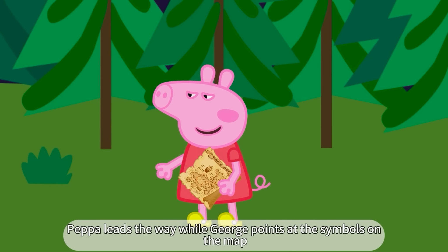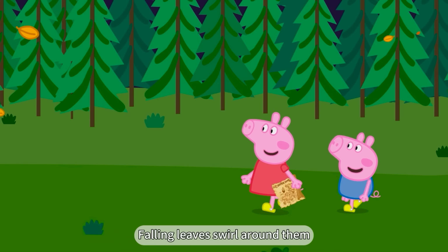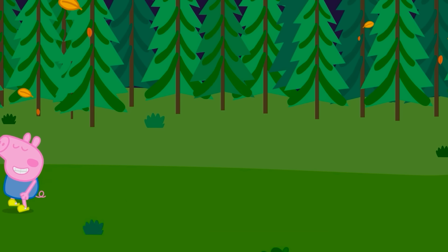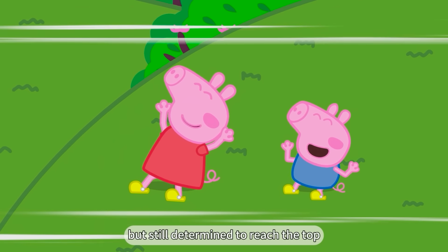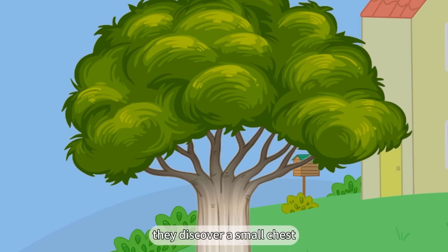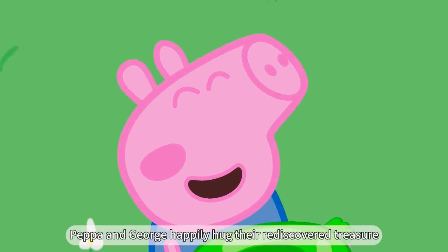In the forest, Peppa leads the way, while George points at the symbols on the map. Falling leaves swirl around them, making the journey feel even more magical. Peppa and George climb up the slippery grass hill, sliding down a bit and giggling, but still determined to reach the top. Under a big tree, they discover a small chest. Inside are old toys the two had lost before. Peppa and George happily hug their rediscovered treasure.